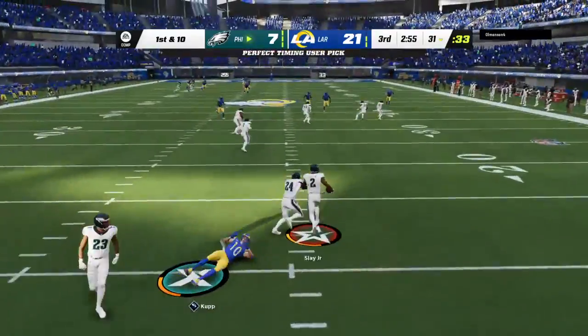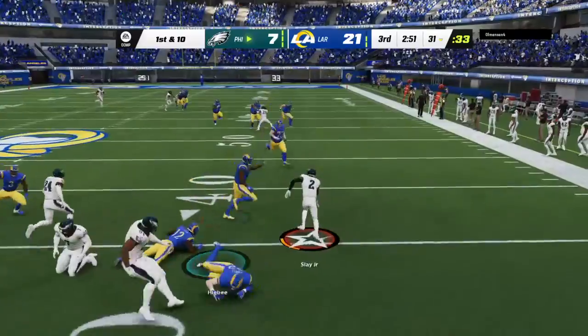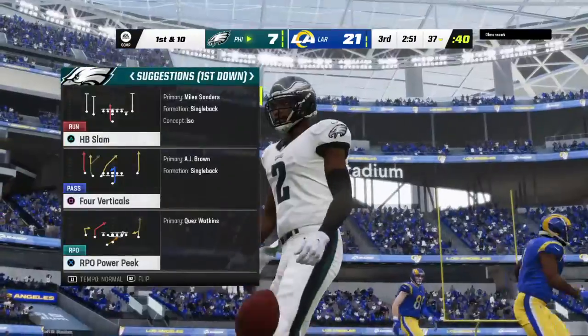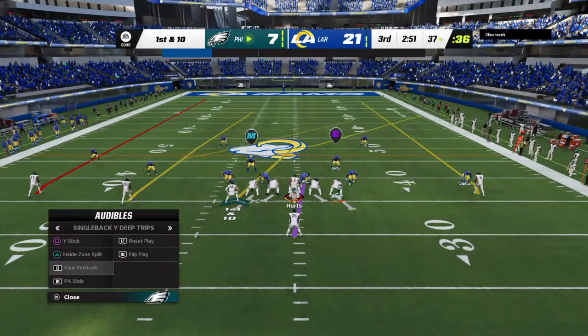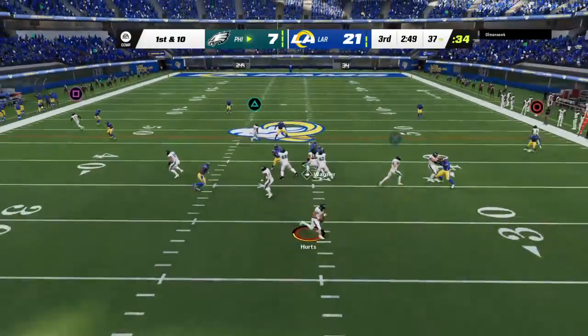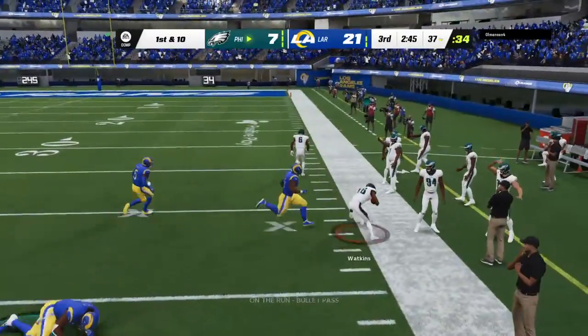Oh, that's into double coverage and intercepted. Darius Slay with a pick. And the Eagles are going to take over once again at their own 37-yard line. He got out of the pocket there, was wondering what he was going to do with it, but I think he was calling, his receiver was calling for the ball, wasn't he? He certainly was. The problem, he called for it too late, and when he delivered, they were all over him in the secondary and came up with the interception.